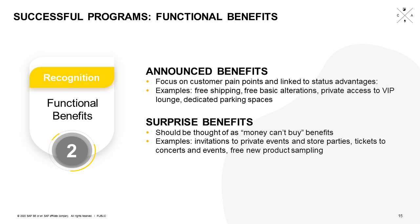We would even go so far as to recommend that you take all of your known customer pain points, right, recognize them, list them out, and then decide who you're going to give certain benefits to and to resolve these pain points. And we'll show you an example of what that looks like shortly.